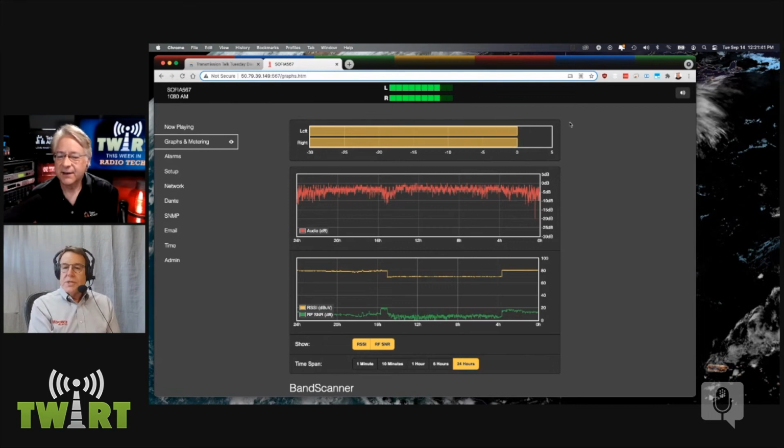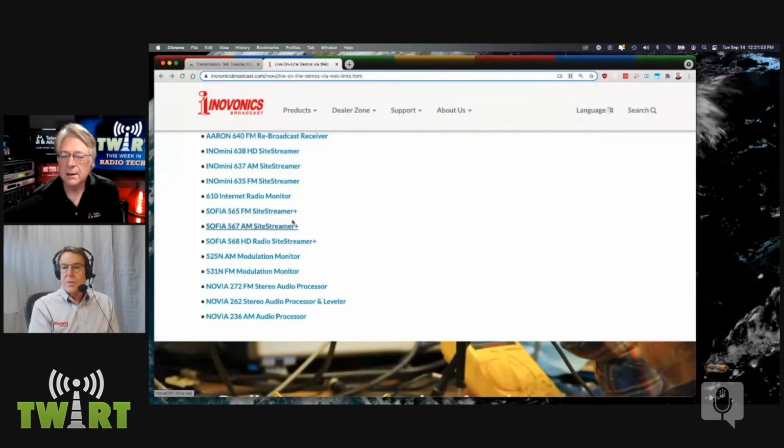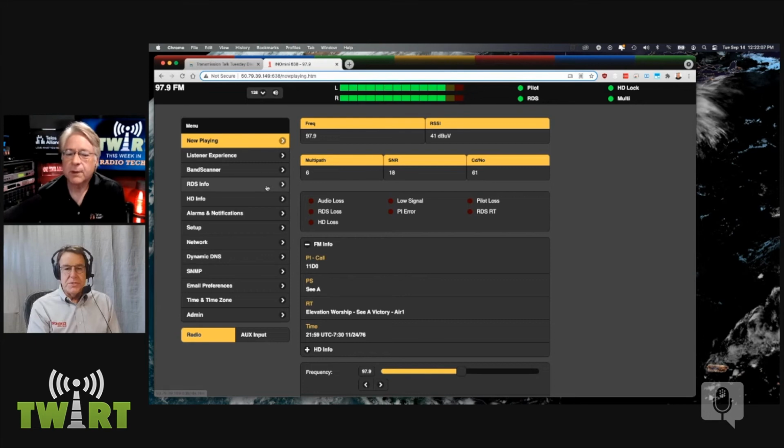One of the things with the regular site streamers is you can only stream the audio to one person at a time, and it only has the horsepower for that. With our Site Streamer Plus line, you can stream audio to up to 10 different people simultaneously. It also has an AoIP network connection on the back. You can do AES67 audio out of it. So just a lot more features and functions, a lot more advanced.